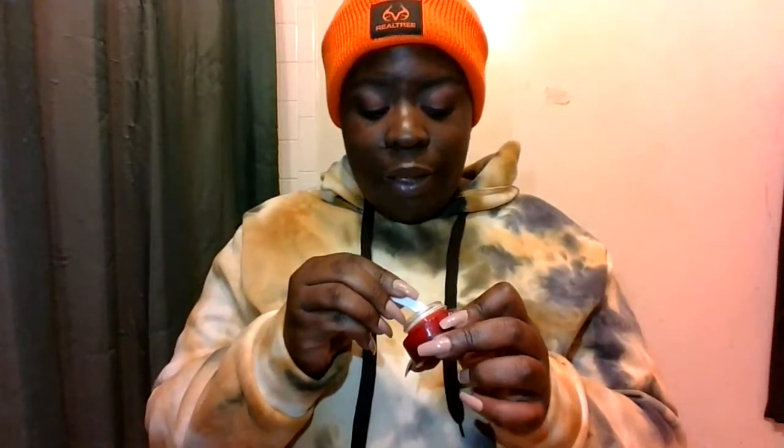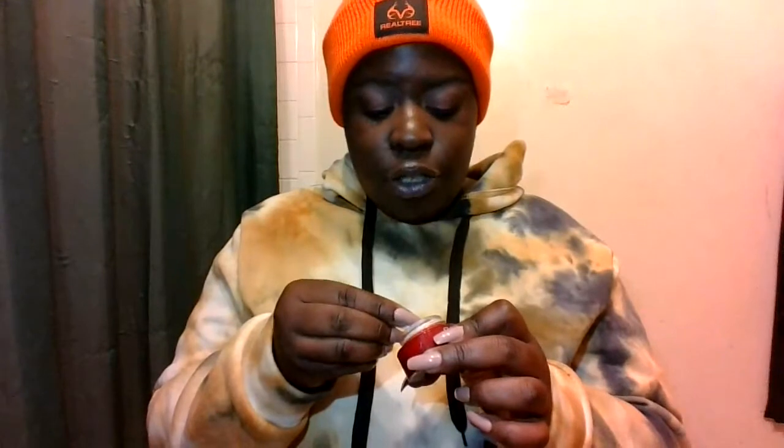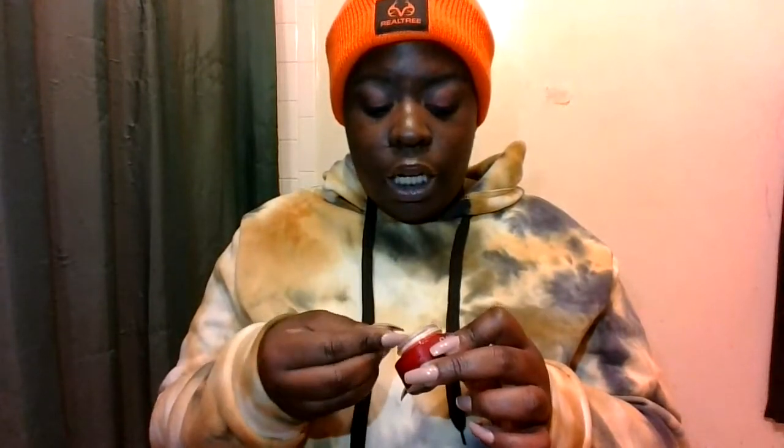Because it's not that much in here, I just dropped the cap from my lake. You just need a little bit. I should have just put the cap right there.